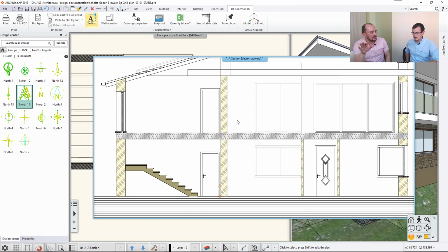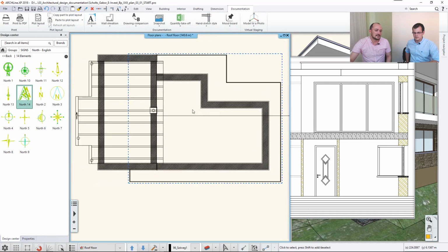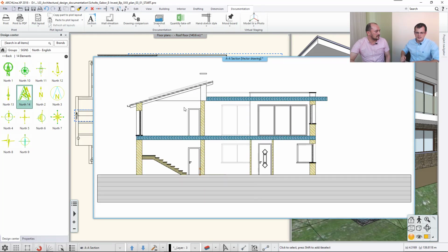So now it disappeared. This is temporary. It's normal. But if you would like to update the section, you have two options. One option is to find the section line, right click and click on create refresh, and see, now it's updated. And the other one, which is again a routine for most of our users, is to rebuild the 3D. That will do the same.